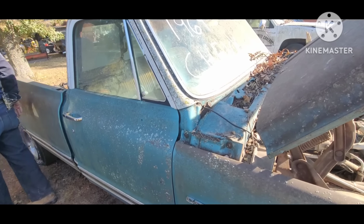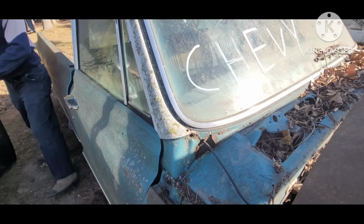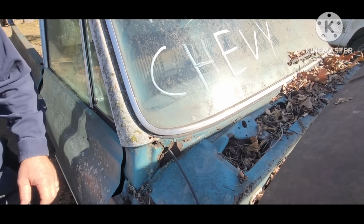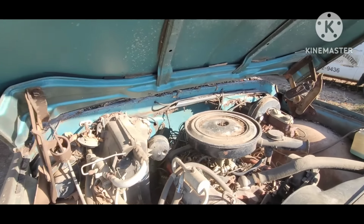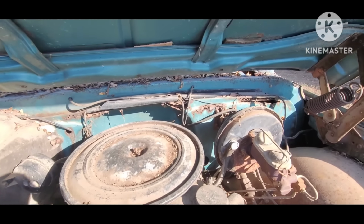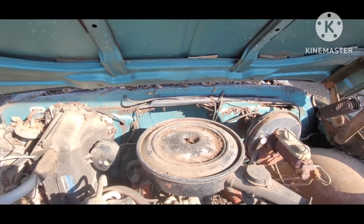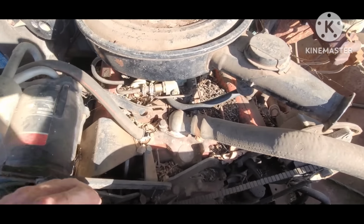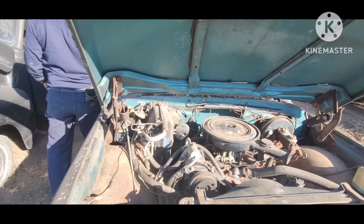This Cal Rust is not factory installed. Cal what? Cal Rust. That's not factory installed. Yeah, look at this, man. That whole seam is gone. Man. Oof. You'd have to love it. Don't drive down any bumpy roads. Yeah. Let's see if that turns later.